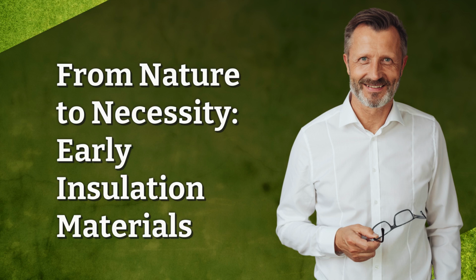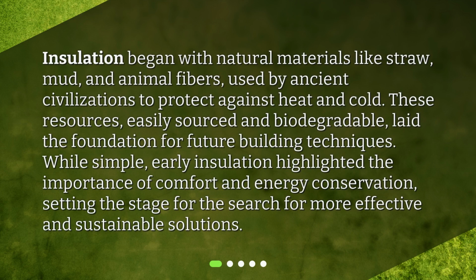From nature to necessity, early insulation materials. The previous use and access to products in other cultures and other places. These resources, easily sourced and biodegradable, laid the foundation for future building techniques.